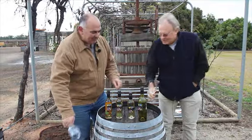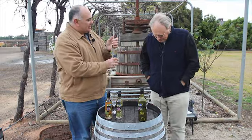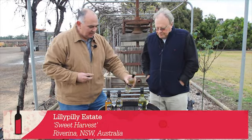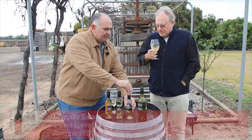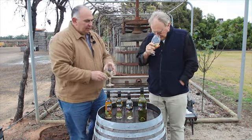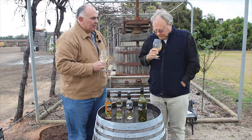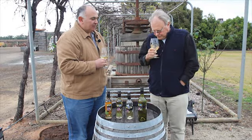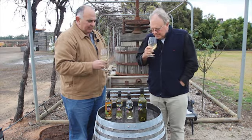Righto, we better shuffle along. So the next one is our Sweet Harvest. This is one step before the Botrytis, so it's late harvest. And so just residual sweetness rather than any of the Botrytis. That's right. We've got a combination of about four varieties: Traminer, Riesling, Sauvignon Blanc and Semillon. So it's a combination of four grape varieties.